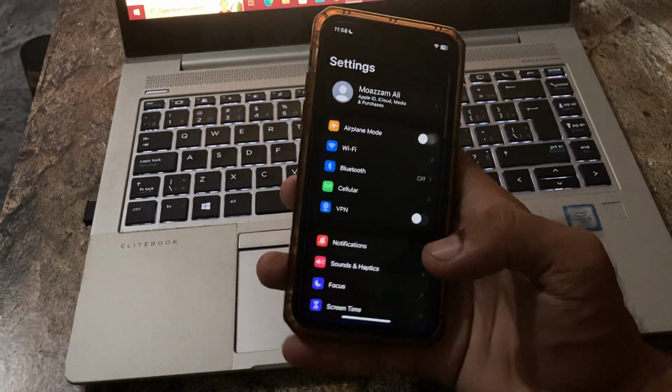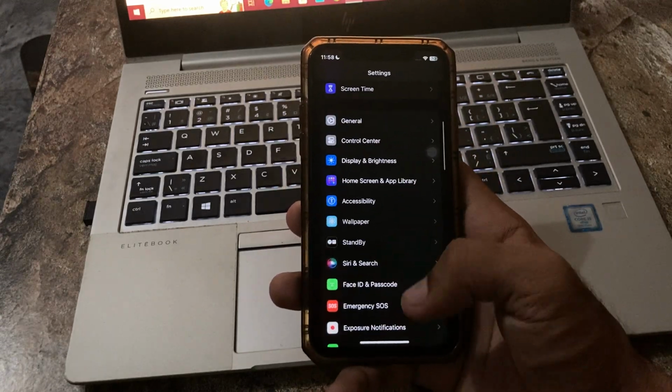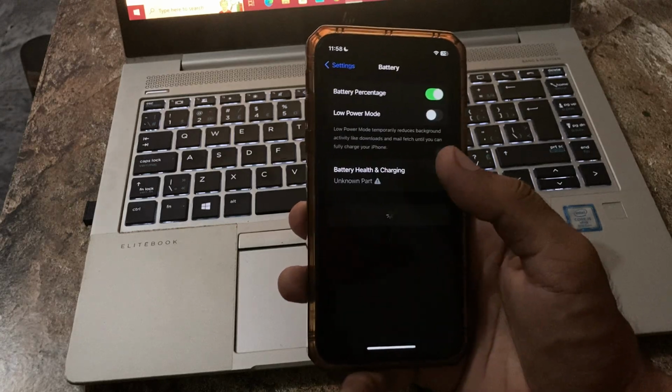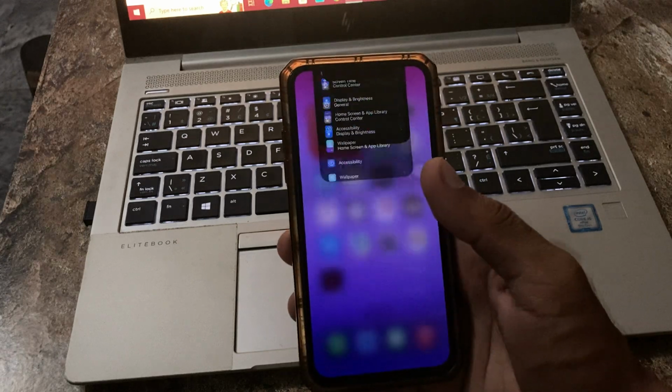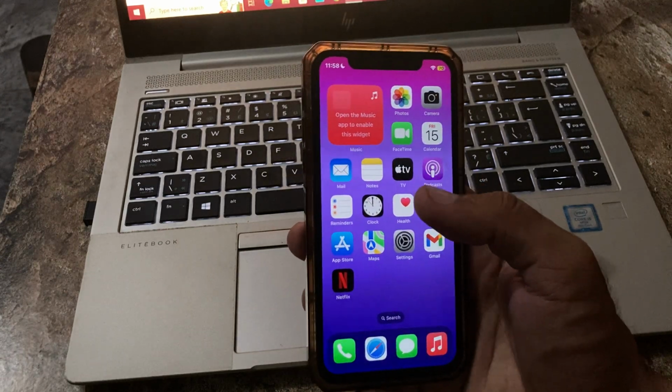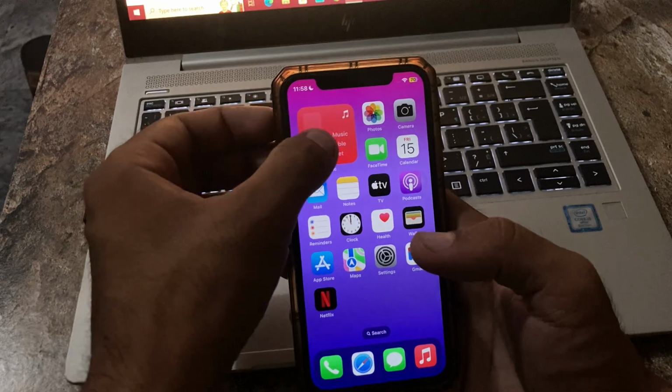So for this, go to settings, scroll down, tap on battery, tap to turn on low power mode here. And then after this, the next and the last solution is remove all the widgets from your home screen.